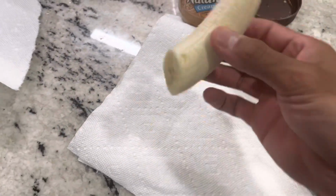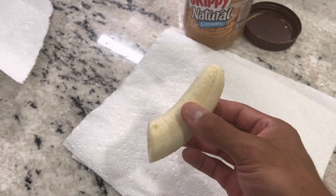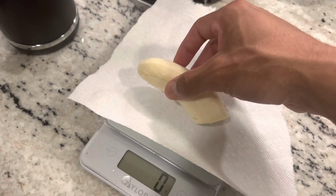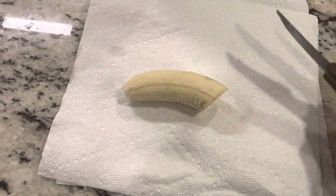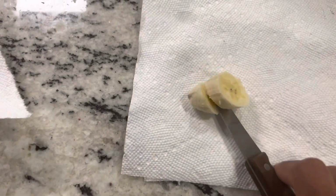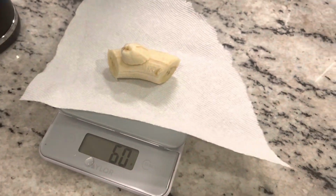Okay, so we got the banana right here. I'm hoping this is around 60 grams because I hate to waste it, but I have a feeling that this is right around there. So let's go ahead and see where it's at. Damn, that's not good enough. So I have to actually obviously cut this down till it makes it 60 grams. There we go, so that's 60 on the dot.